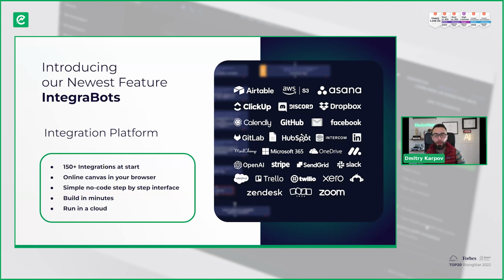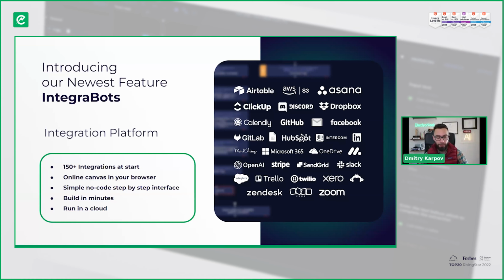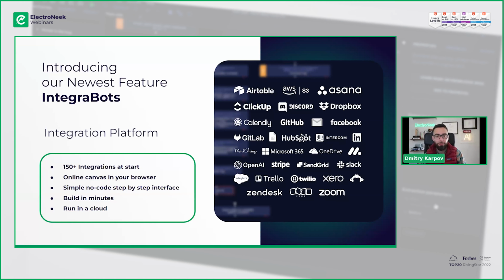So here it's probably the quickest path to value among all other products we had, because between starting with the tool and having a standing automation that delivers real commercial value, you don't need much. Again, this tool is available in Integrabots, so you can give it a try today. And Ivan, now the microphone is yours.